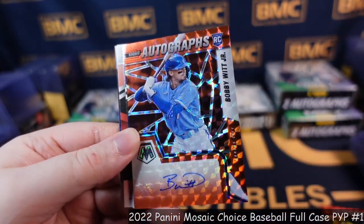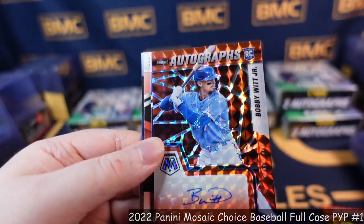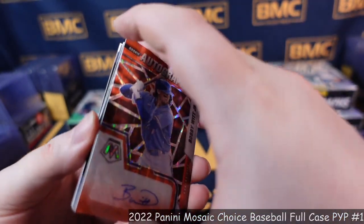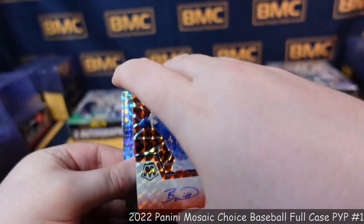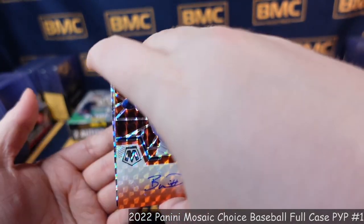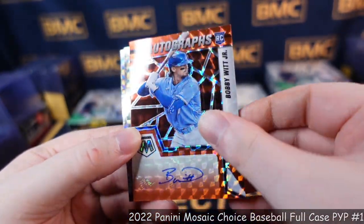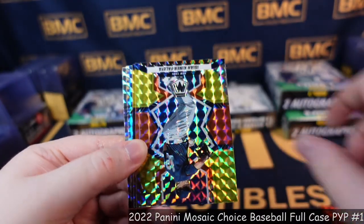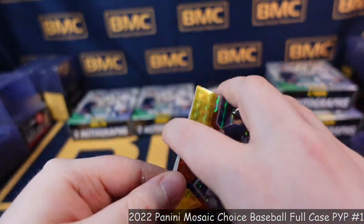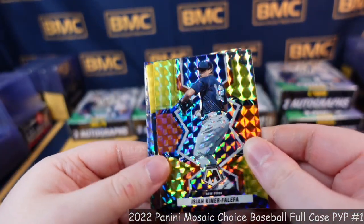And auto number one is Bobby Witt. Nice. No, just flip that over. Wait a minute. I think we might be even wrong then. We have Bobby Witt. Great auto. But on the reverse side, there are no more autos. So there's only one auto despite the pack being extremely loaded with extra cards.